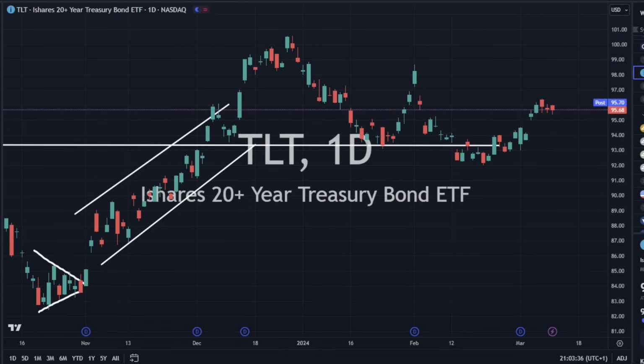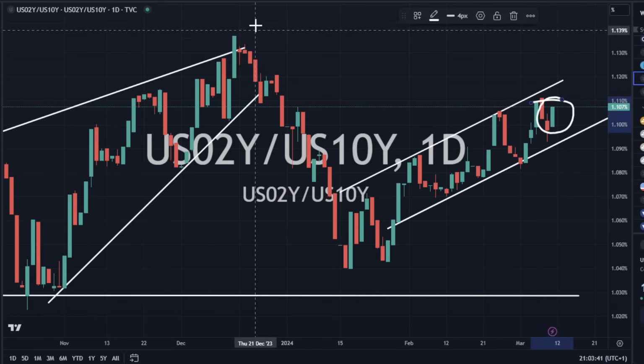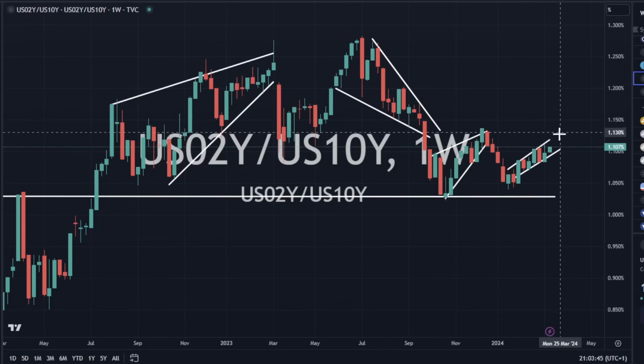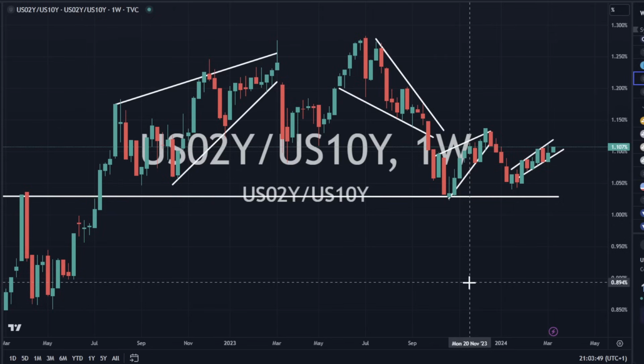And then the 2 and 10-year yield, it is still inverting, or is staying inverted, I should say. And it still looks good to stay inverted. Maybe we go up. That is a possibility where the yield curve, the short end of the curve, stays higher than the longer end of the curve. And we see today that definitely the 2-year went up a lot more than the 10-year.